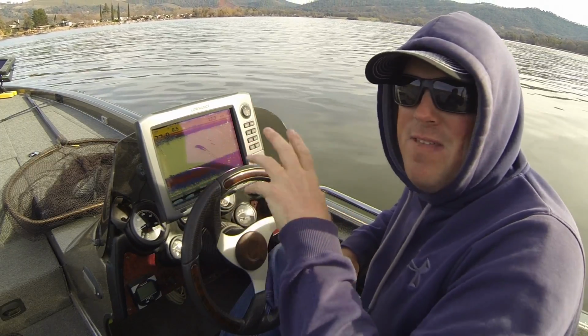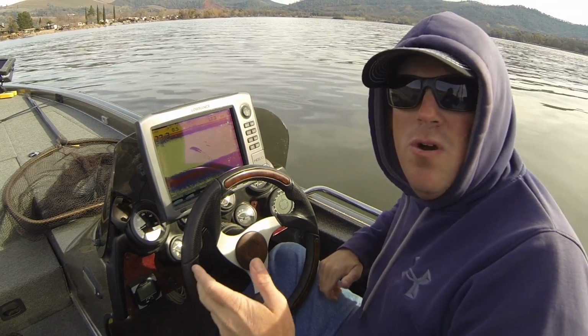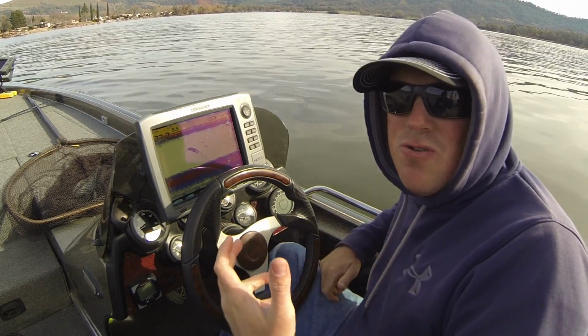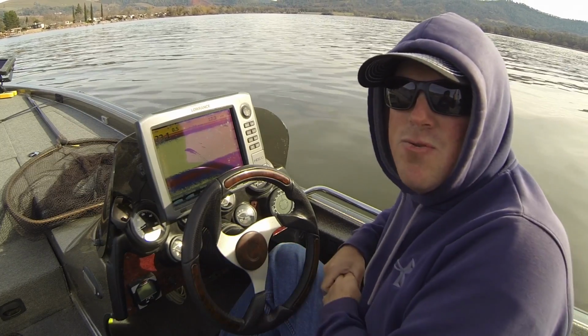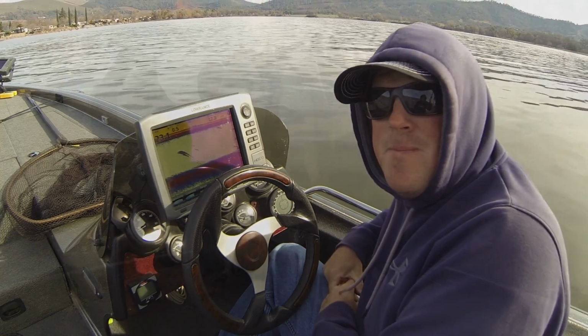If you have a graph, that's excellent. That's going to help you identify them more quickly. But even if you don't, you know the right structures to target and spend your time on. Take this information, take it to your local lake. Hopefully you can catch some more fish. Good luck out there.